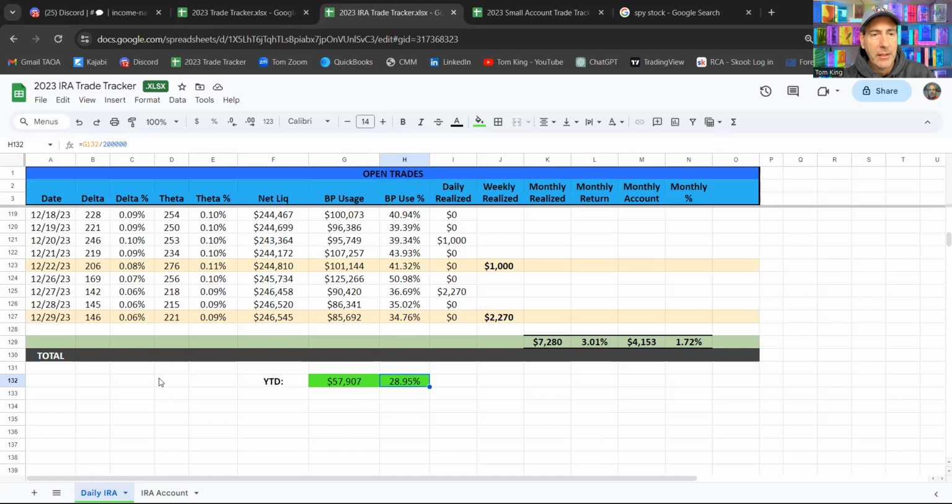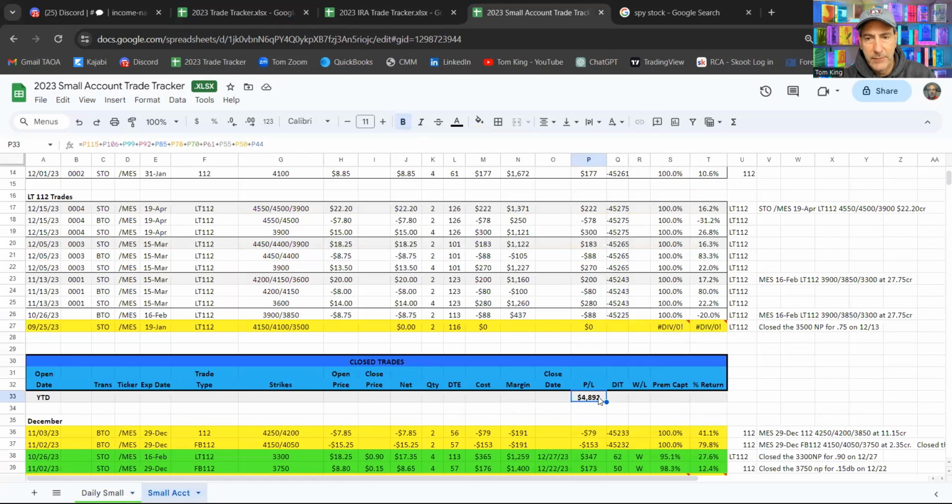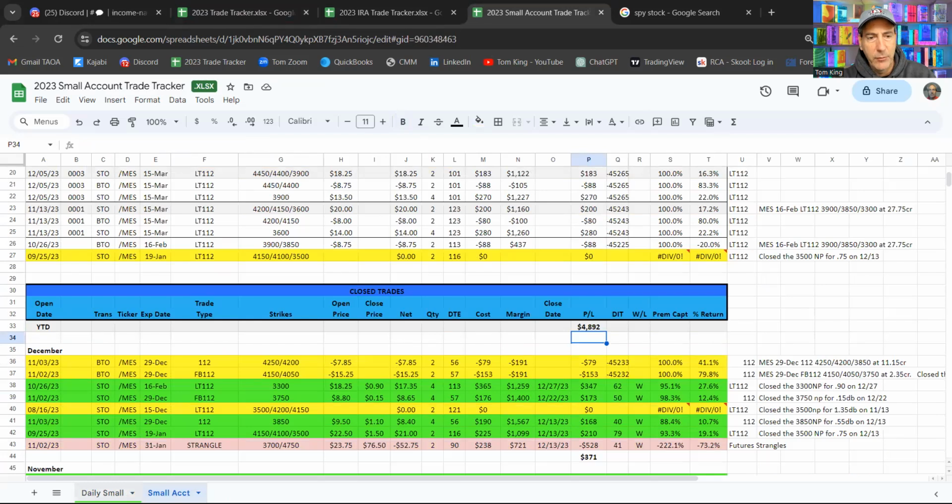We'll take that. Let's take a quick look at the small account here. 15,385, 70, 71. And then this was 23 and 31. All right, so just updating our numbers here. So here's our small account as well. So this portfolio was up 48.92 for the year. Yep. So 48.92 on the year, 371 on the month.